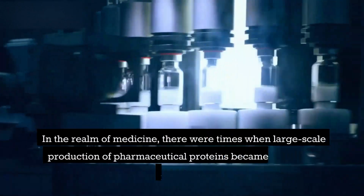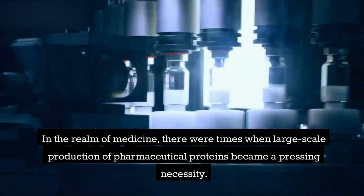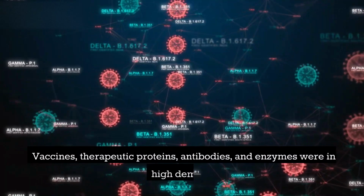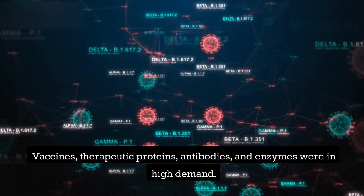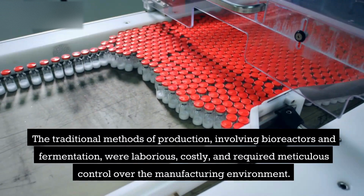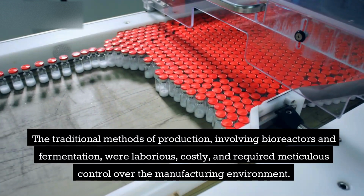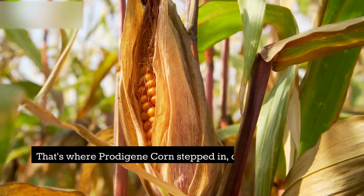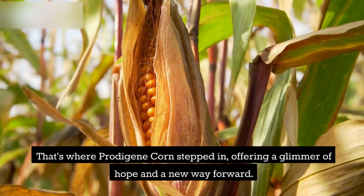In the realm of medicine, there were times when large-scale production of pharmaceutical proteins became a pressing necessity. Vaccines, therapeutic proteins, antibodies, and enzymes were in high demand. The traditional methods of production, involving bioreactors and fermentation, were laborious, costly, and required meticulous control over the manufacturing environment. That's where Prodigene corn stepped in, offering a glimmer of hope and a new way forward.